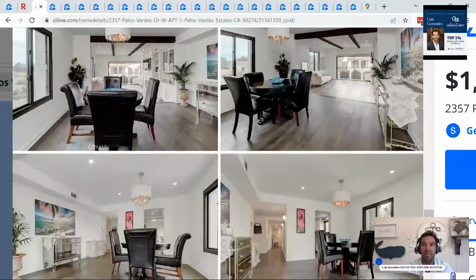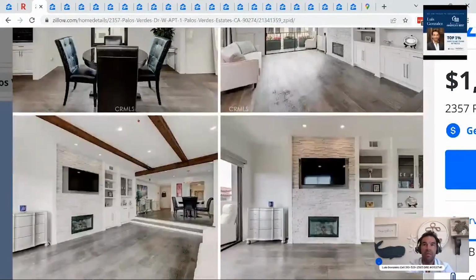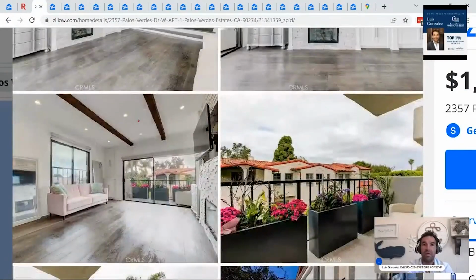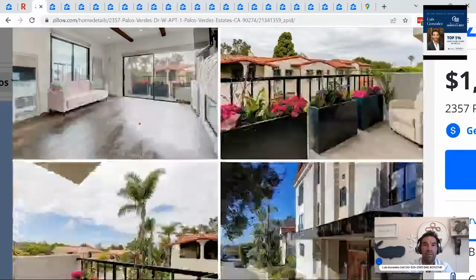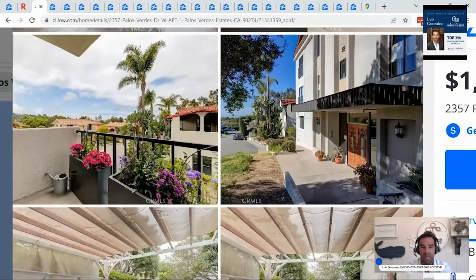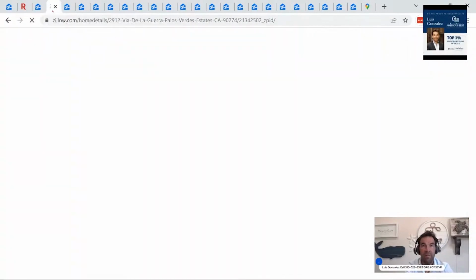Let me see if I can get some living room views here. There's your dining room. You have some beams that run across, so it seems like it's partially furnished. So okay, there you go. You have a big room here and a fireplace as well in the living room. So it's a nice property at 1299 and 831 a square foot. Let's move on to the next one here.